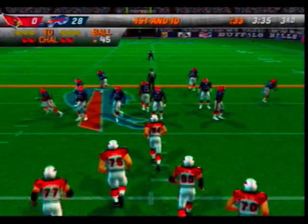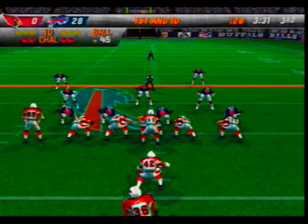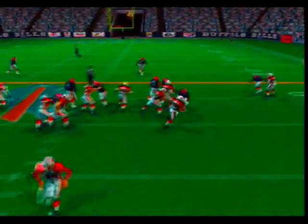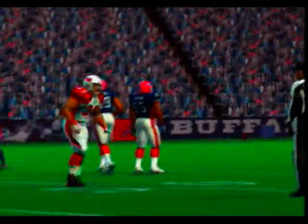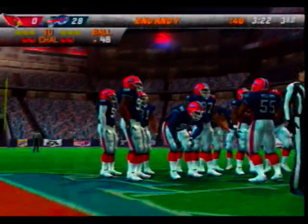First and 10. Ball on the 45-yard line. Hey, let's go one deep. Bring it up. The Bills with a four-man front. Here we go, baby. They give it to the halfback. Foxworth is there on the stop at the 48. The defense held their positions and didn't let them get very far.